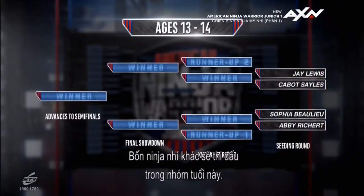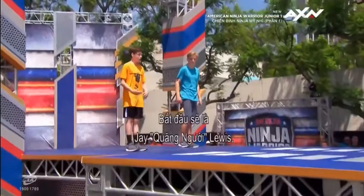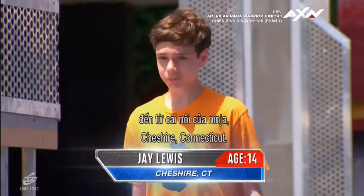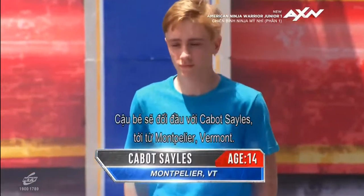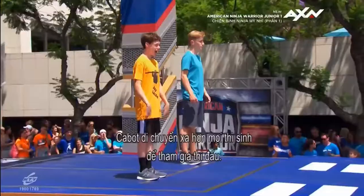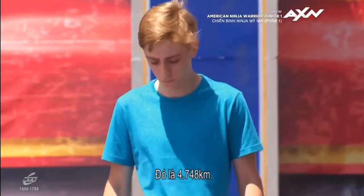Another 4 junior ninjas will try the course in this group. And kicking it off here will be Jay Lachey Lewis out of Ninja Hotbed, Cheshire, Connecticut. He'll be going up against Cabot Sales, hailing from Montpelier, Vermont. Cabot traveled farther than any other competitor to be here, 2,950 miles.